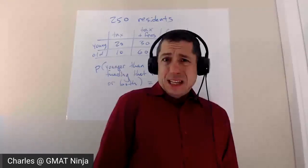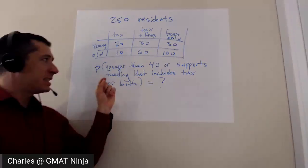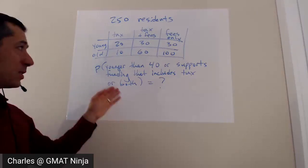Classic War and Peace length question. What's the probability that a randomly selected person is younger than 40 or supports a funding source that includes a tax or both of those things? Just writing out that probability is a Russian novel. All right, fine.